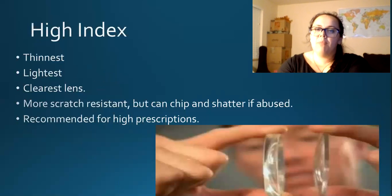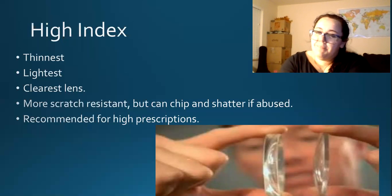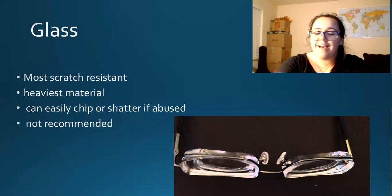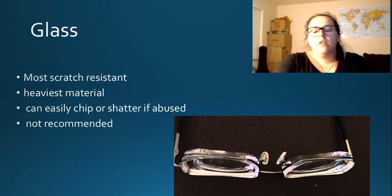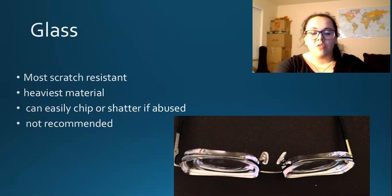The high index plastic that I spoke about right here, you can put different coatings on. Not only that, it surpasses glass. A lot of people who still use glass, a lot of elderly, tend to come in. So if you do have a customer that comes in and they request glass, I would recommend advising them towards another material. Glass is the most traditional and the most scratch resistant.